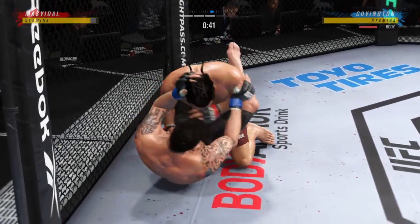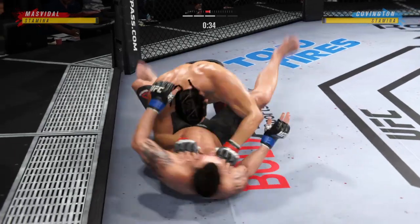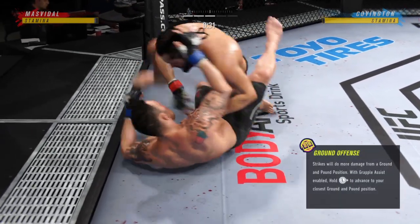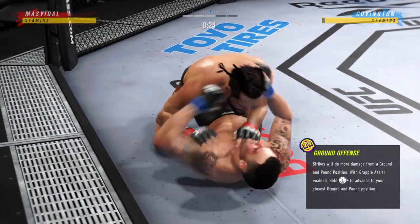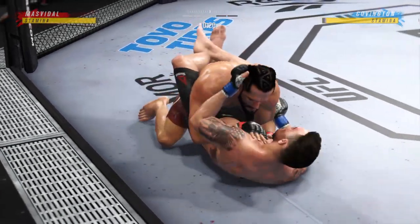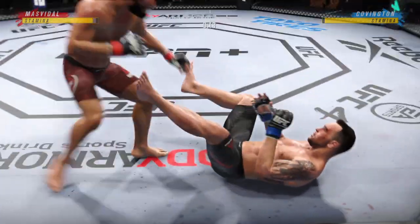How about the speed on that reversal there? I mean, I know you can get out of some bad spots, but not with that type of speed. You cannot allow him to get leverage on the bottom. What a sweep. And he landed the right hand there. All right, working inside the closed guard now. Let's go. Get him off. Back to the feet now.